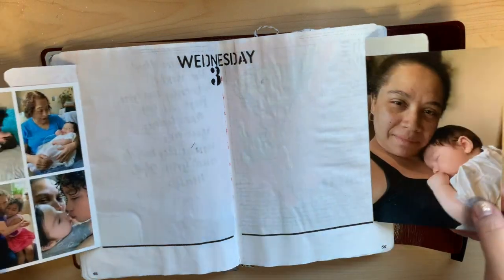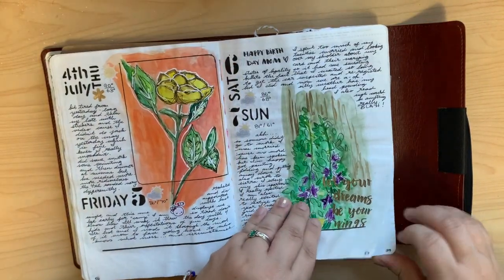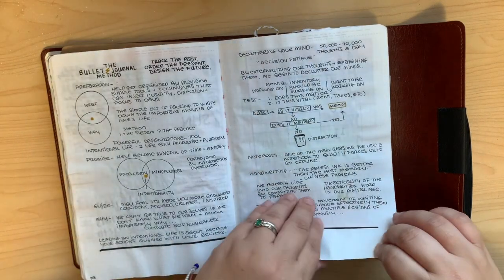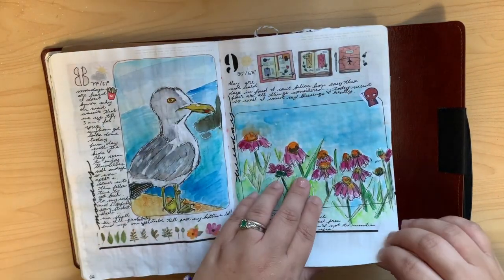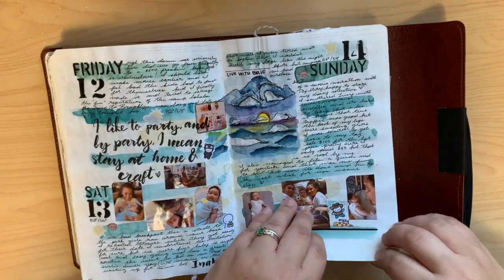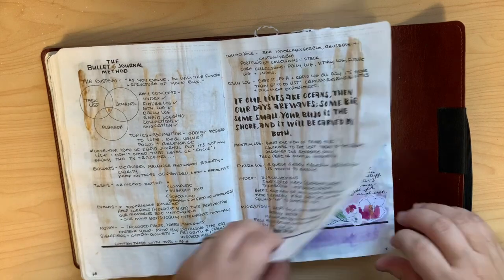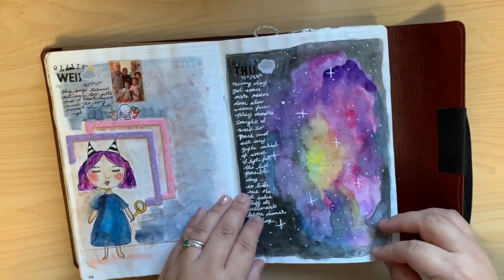This is a couple of flaps here. And yeah, some notes, some more paintings, lots of pictures, lots of watercolor. I don't think there's a single page without watercolor, honestly.